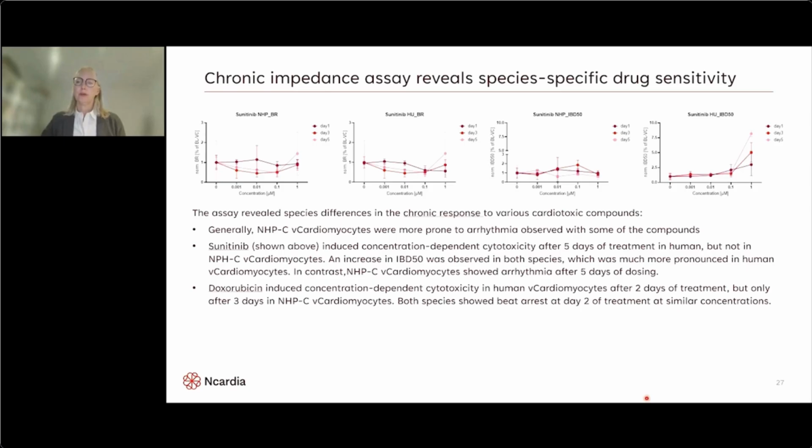We also used 2 very differently acting drugs. One of those is blebistatin. Blebistatin is a myosin ATPase inhibitor, which effectively uncouples the electrical and mechanical action in the cardiomyocytes. So you will still see firing, but they should finally stop beating. The NHP cardiomyocytes only stop beating after 5 days of treatment, where we observed changes in the human cardiomyocytes very early on.